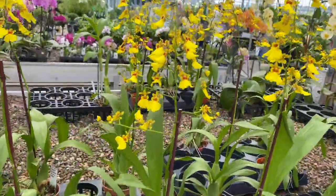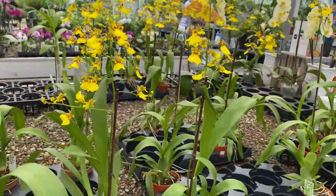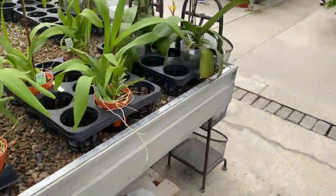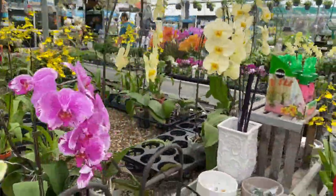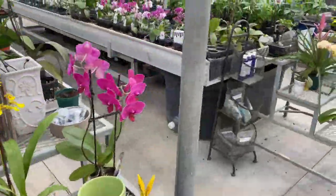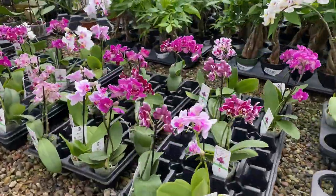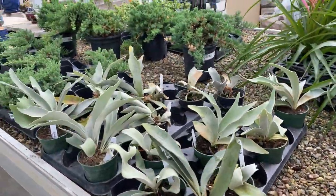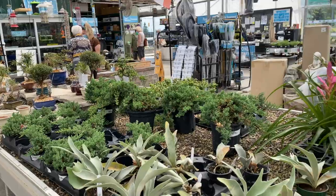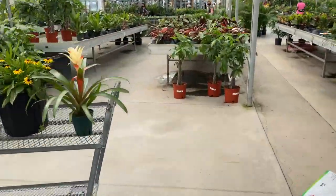These guys are really beautiful also, these flowers. And just some more common orchids as well. Over here, these are pretty common. And they've got some staghorn ferns and some bonsais. Okay, let's go over to the Calathea.